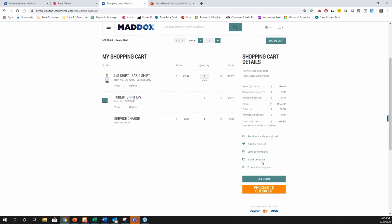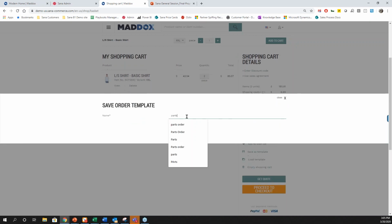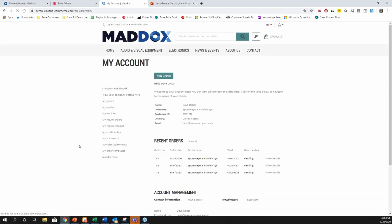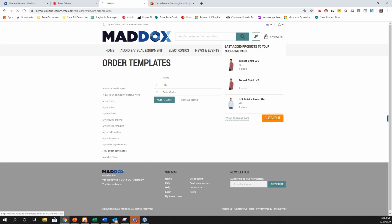Here we allow your B2B buyer to save these off as a template. So you can create a shopping cart, and we'll call this my parts order, which is a fairly popular one, and we'll save that off and then empty the shopping cart. And so now when Dave comes back, he can go to his My Account section, and we'll see that his My Order templates is sitting out here for him. And you can create as many of these order templates as you'd like. Simply select which one you'd like, click OK, and those items are all now back out into the shopping cart.